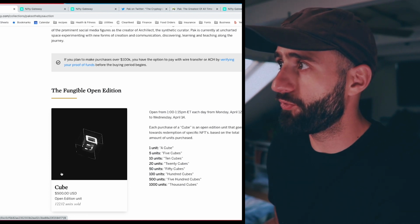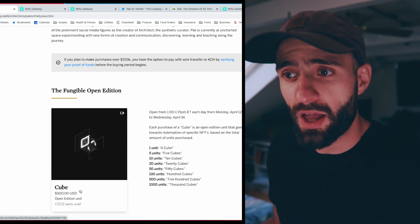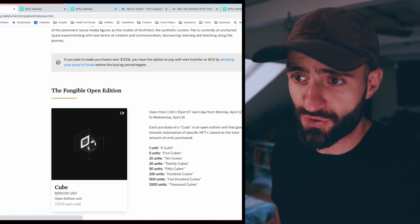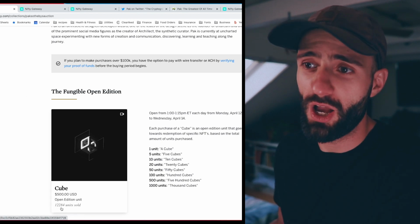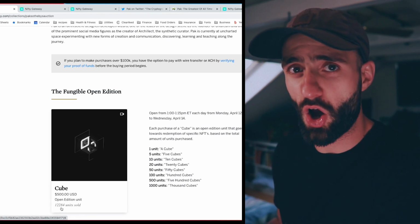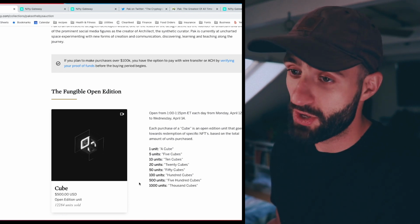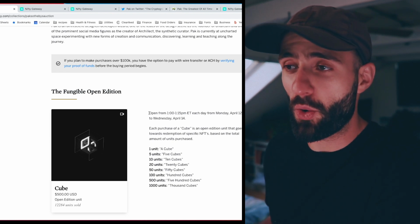So we're 5 minutes into this drop right now. It's 1:05. And there's 12,232 units sold. Let's refresh. 12,284. Cube is flying off the shelves. That is insane. That's completely out of control. So that's really wild. I didn't expect the numbers to be so high.